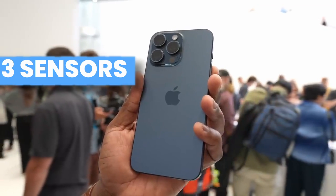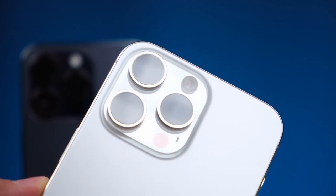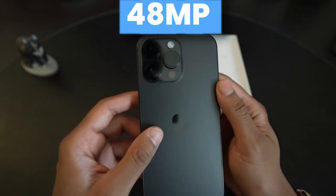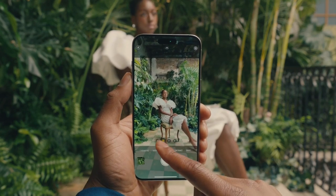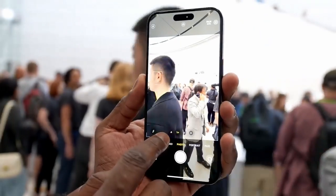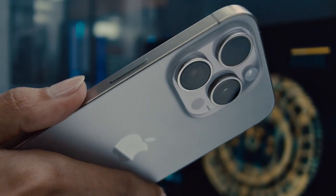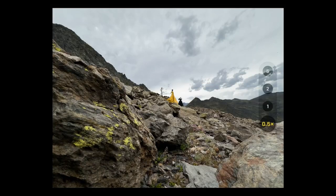All three sensors on the iPhone 16 Pro Max are getting an update. Let's talk about the main sensor first. Apple is going to introduce a bigger main sensor on the iPhone 16 Pro Max. By putting in a bigger 48 megapixel sensor, it can perform better in low light, and capture more details and dynamic range. Meanwhile, the biggest update is coming to the ultra-wide sensor. It is now confirmed the iPhone 16 Pro Max will feature a 48 megapixel ultra-wide sensor. For years, we only saw a 12 megapixel sensor, and finally, the 16 Pro Max is getting a big shift.